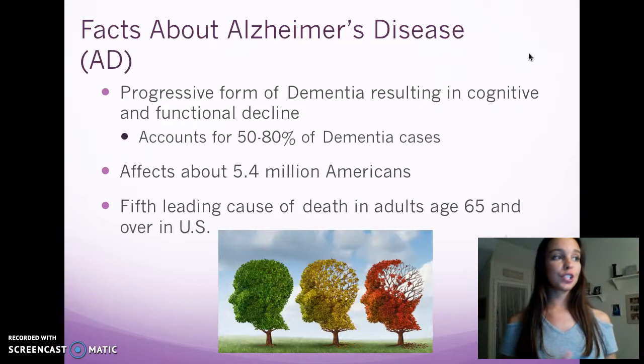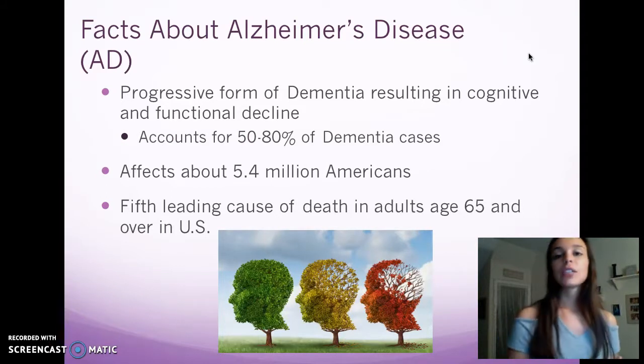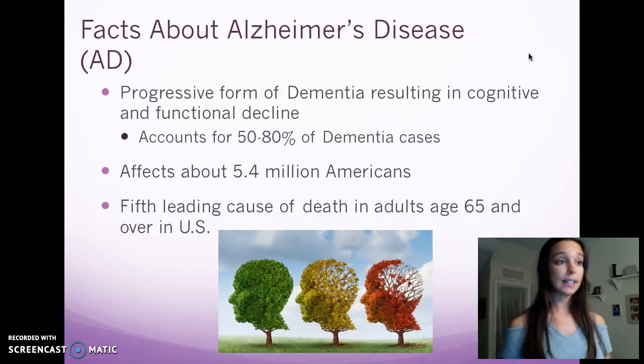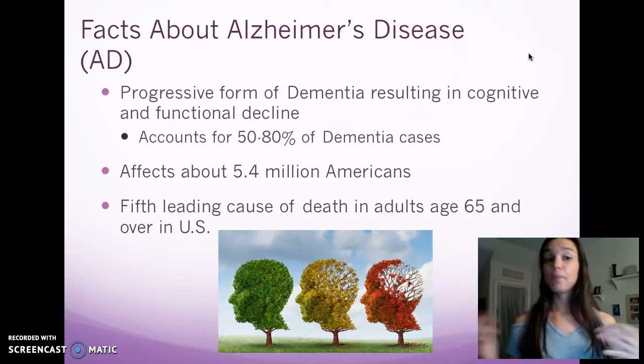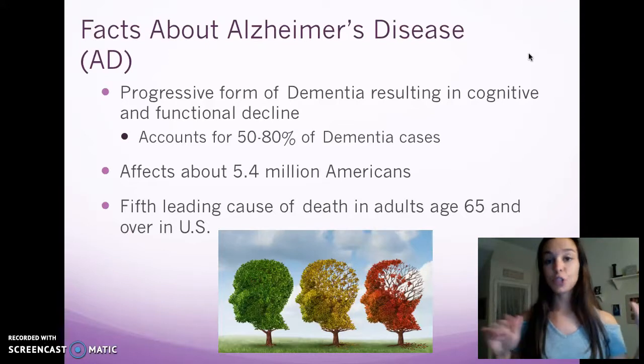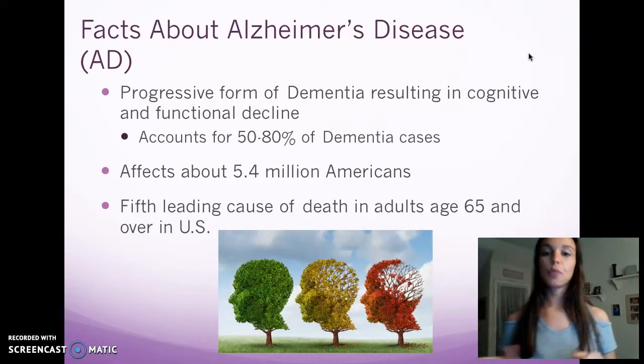I'm going to start off with just some facts about Alzheimer's disease. For those of you who don't know, Alzheimer's disease is a form of dementia. It is by far the most prevalent form of dementia, making up about 50 to 80% of all dementia cases. It is a progressive disease, meaning that it's going to affect you over time. It doesn't all happen at once. It's a slow progression. Can take years. It is a decline in physical functioning and cognitive functioning.